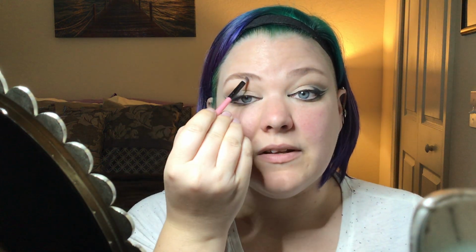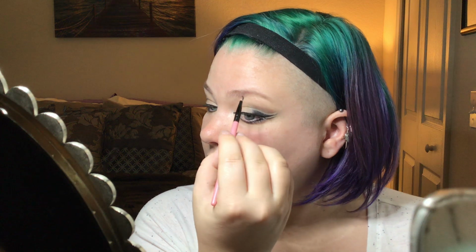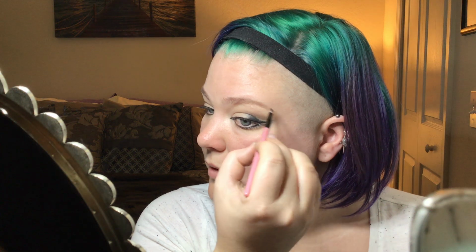So anyways, well, that's a bit much there. I just kind of fill these in lightly, nothing too crazy, and I just follow the natural shape of my eyebrows. And so this looks a little bit better. And that sort of looks a little sparse, but we're gonna do both sides, so don't you worry.